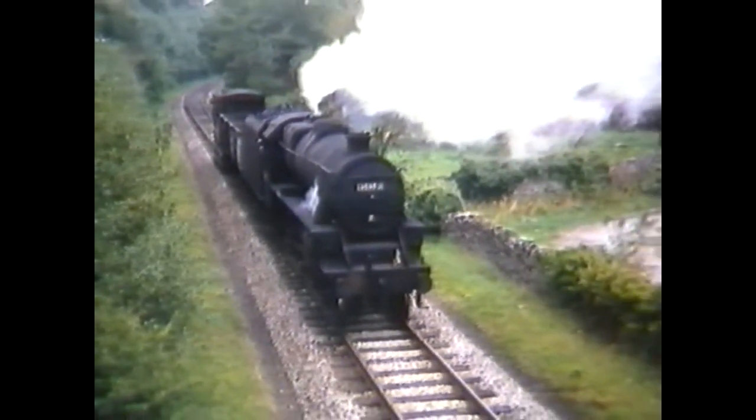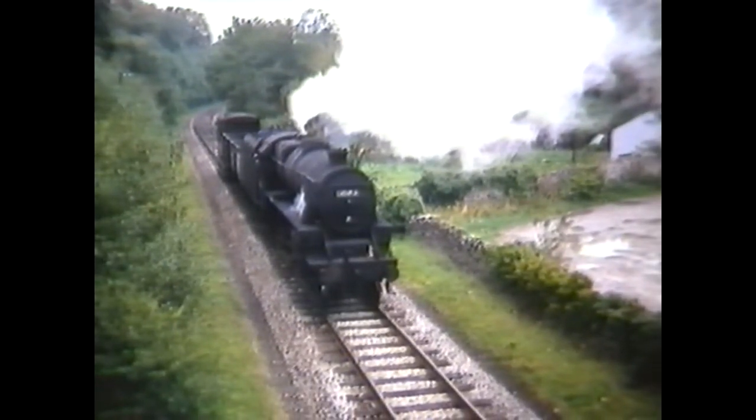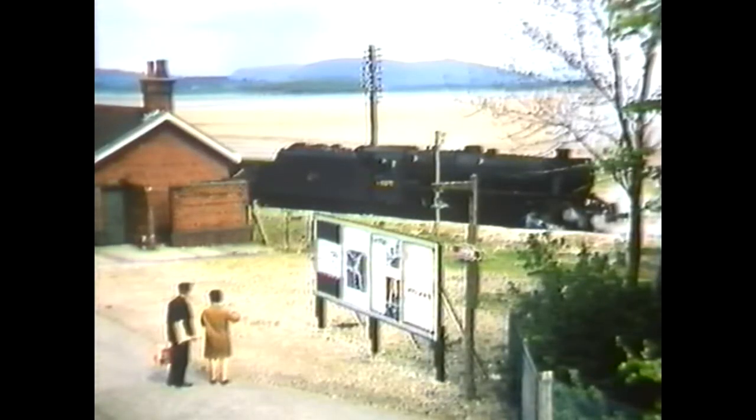It was quite common in those last days of steam for large locomotives like this Class 5 to haul short trains, as this slide of mine shows. This is Arnside Station, with a freight train heading the way we've come towards Sandside.